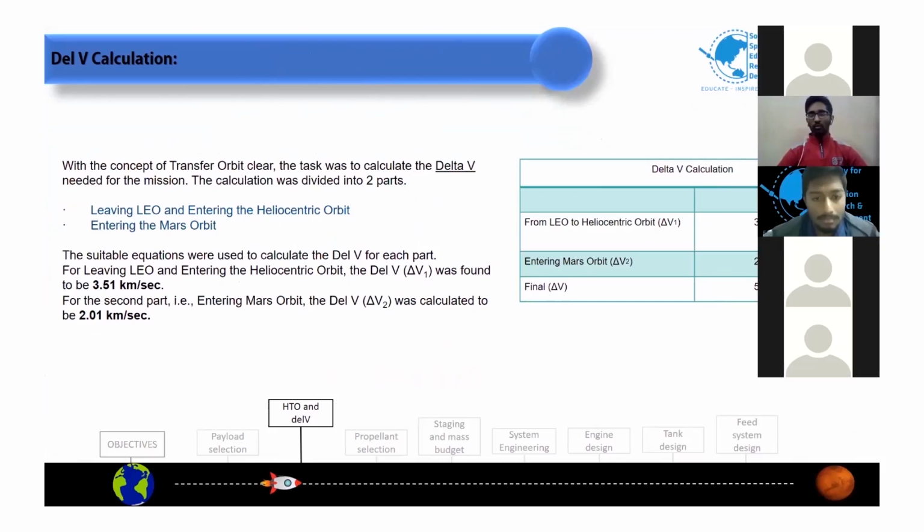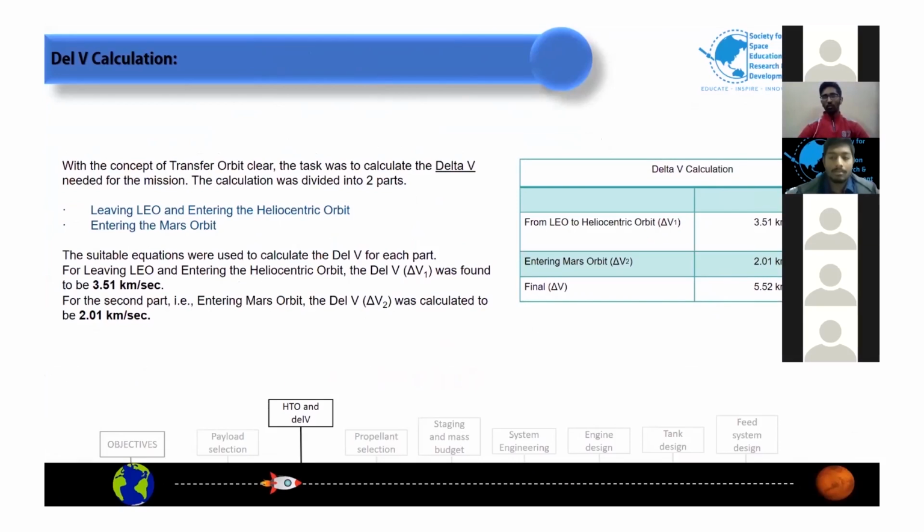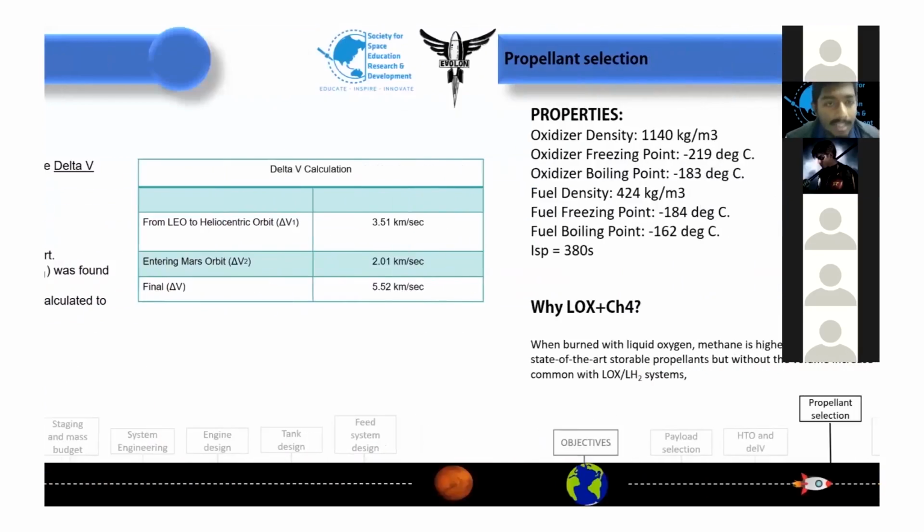The calculation of delta V was done in two parts. From the LEO to the HTO, the Hohmann transfer orbit, the value was 3.51 kilometers per second. For entering the Mars orbit, the value was 2.01 kilometers per second, and the final delta V value is 5.52 kilometers per second. The rest of the task will be explained by Rishikesh. Over to you, Rishikesh. Thank you, Atasam.